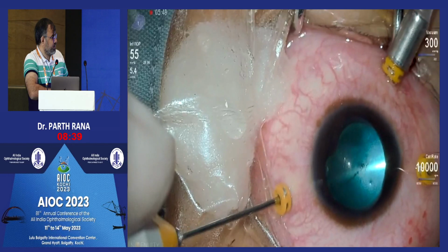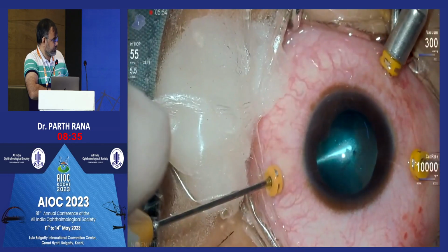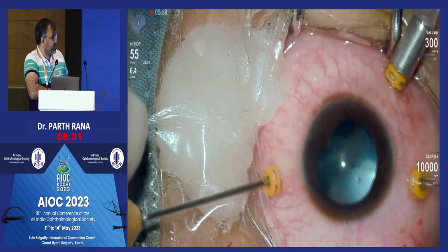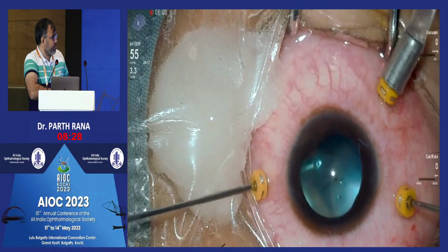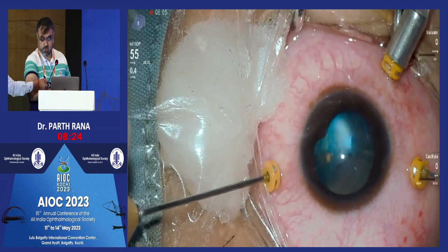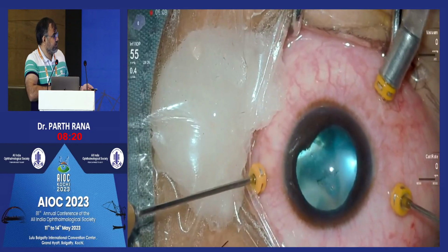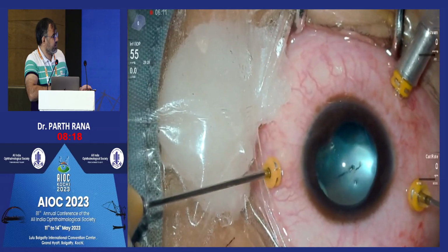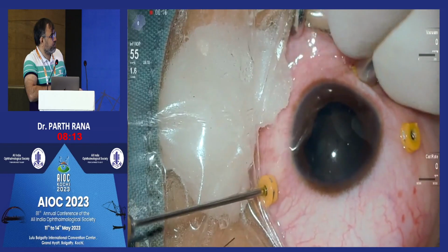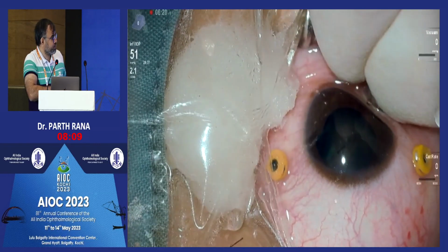So as you can see here, I have kept it a little bit slow here. So this is change of glow, as I can see. I'm trying to pull the cutter back, and meanwhile, as we can see, there's a total choroidal detachment we can see here. And I just came out. I tried to push the infusion inside. I was not able to see the tip.